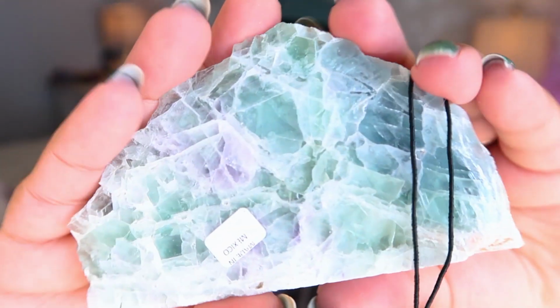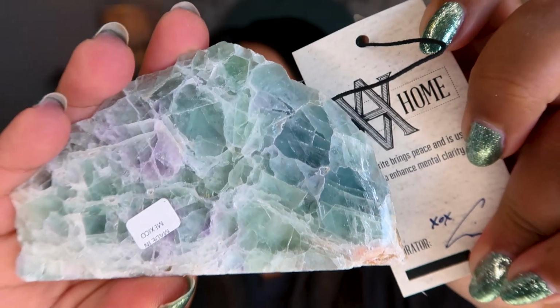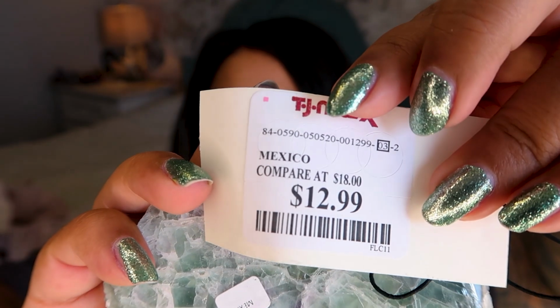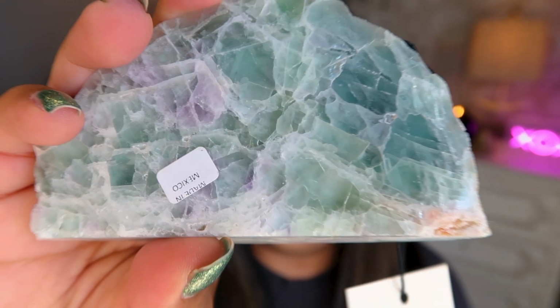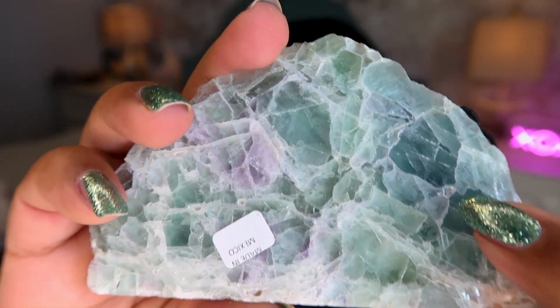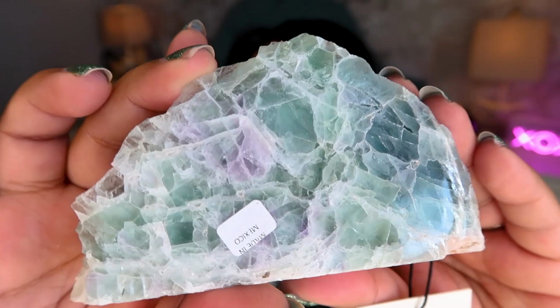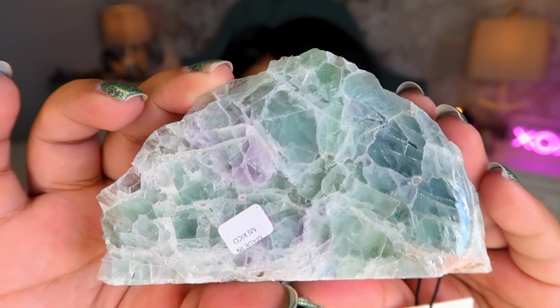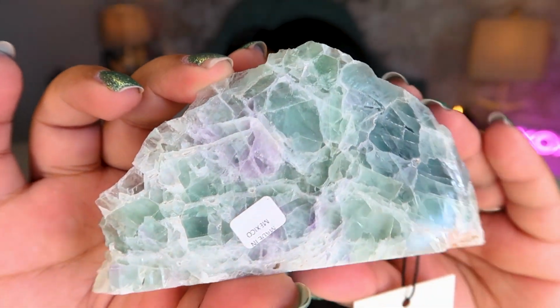But again, this is from that same brand at HomeGoods, and then there is the price. So $12.99, just a stunning piece for so inexpensive. I think maybe that rainbow's right there, but yeah, super gorgeous piece. Absolutely love it. They did have a few of these available, and this one was the one that spoke to me the most. And this is the next piece I picked up, and it is on another level gorgeous.